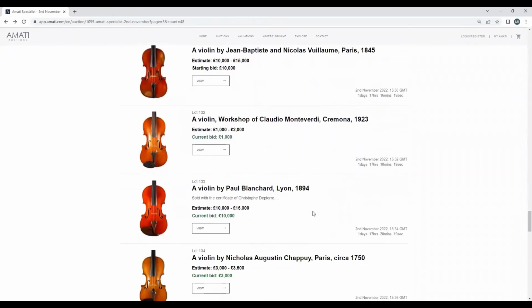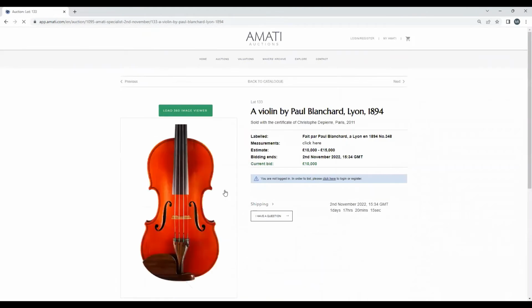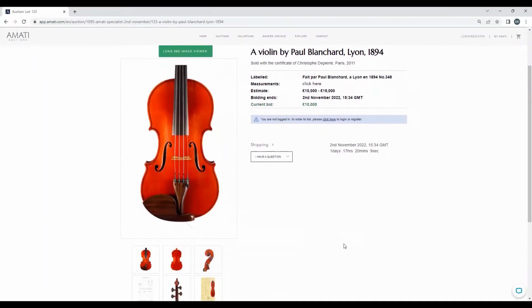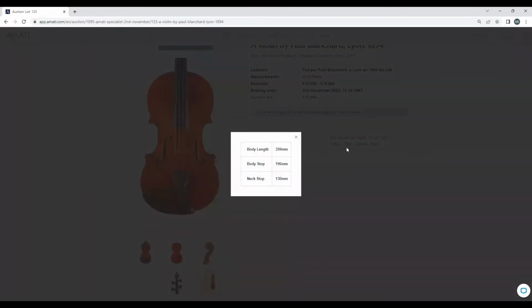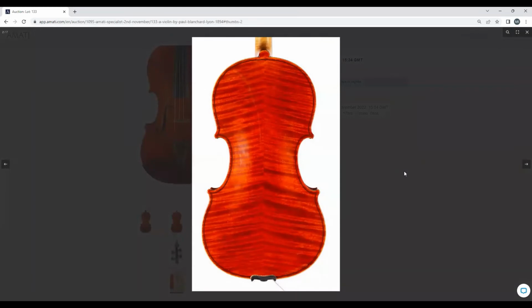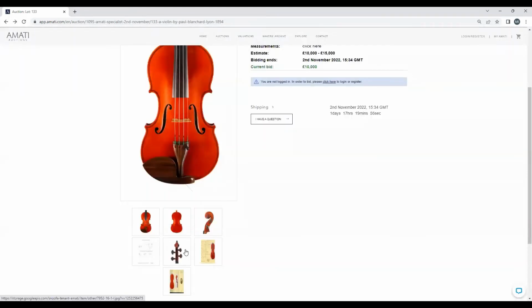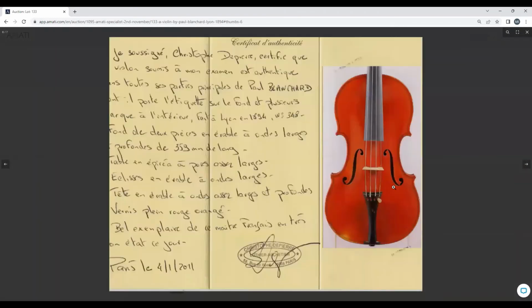Going past a few other things. So this is one you were interested in here. Violin by Paul Blanchard, Lyon, 1894, with a certificate of Christophe Despierre, Paris, 2011. The estimate 10 to 15, current bid 10, length of back 359. So we've got a lot of other documents here. Yeah, I just think Blanchards are going for pretty high now, and this is a pretty nice example.